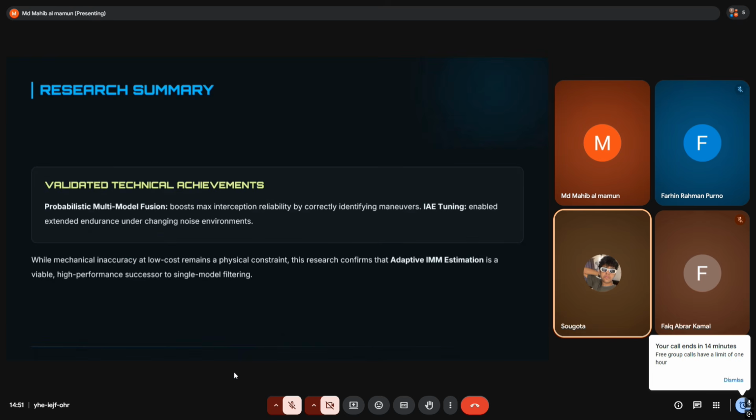The next slide, the research summary. This research demonstrates that adaptive IMM estimation is a viable, high-performance successor to single model filtering, even on severely constrained hardware. The two key technical achievements are probabilistic multi-model fusion, which correctly identifies dynamic regimes and eliminates outlier interceptions, and IAE-based online tuning, which allows the system to remain accurate under changing environmental noise without manual recalibration. Our results confirm that the estimation layer is no longer the bottleneck. The path forward is hardware improvement.